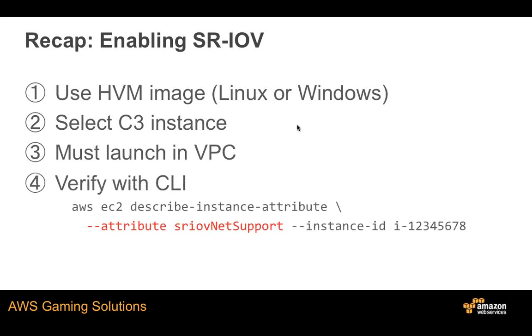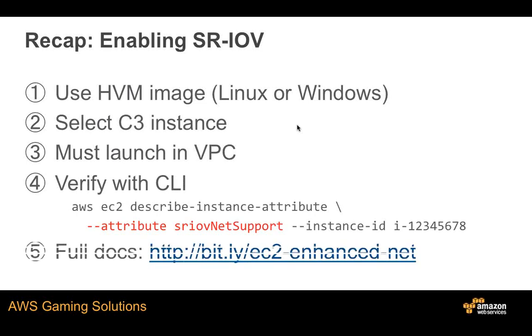And then if you want to make sure that everything launched correctly, you can use our command line tool with the SR-IOV attribute, and it'll print out and show you that SR-IOV is enabled. Full documentation is available at this link. If you read through that, it's basically the same kind of steps, so you can go there for more details as well.